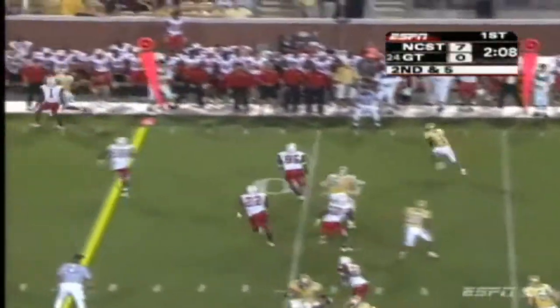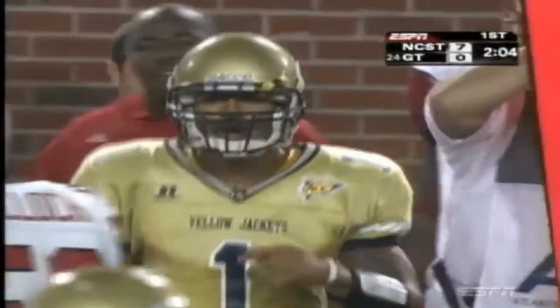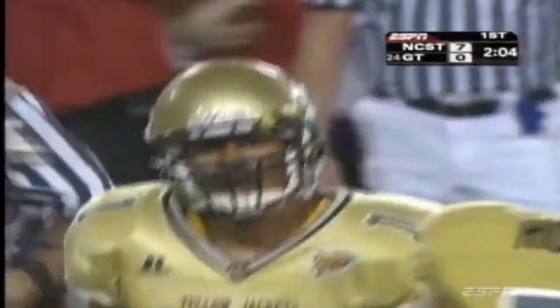Ball runs it. Going to be shy of the first down. Garland Heath was waiting for him with 2:04 to go. Reggie Ball has only completed 3 of his 13 passes, all 3 to Calvin Johnson here in the first quarter.